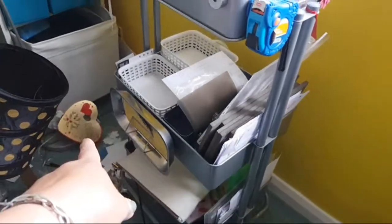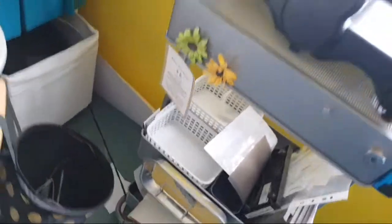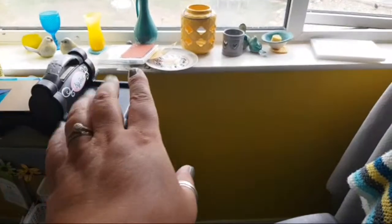Yes, my husband gifted me some Ferrero Rocher yesterday. The box fell on the floor with some rubbish. Like I said, I'm not going to show you too much of the garden. So normally, again, the windowsill would not be as cluttered.